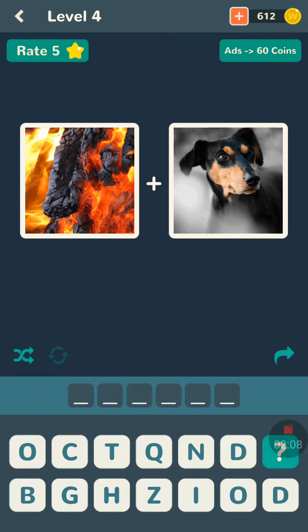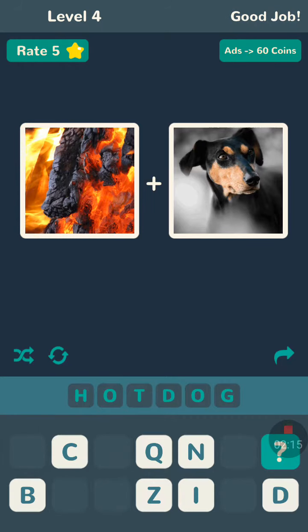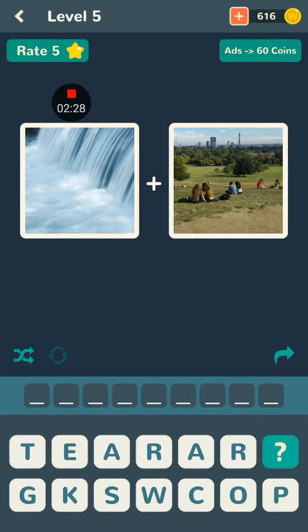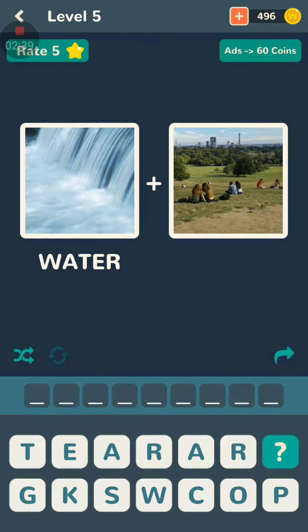Oh, that's really weird. Eh? Right, dudes, we're gonna have to use a hint for this bit. Guys, what should we do? We will reveal first photo. Water. Oh my, that is so easy. Why did I not get that?